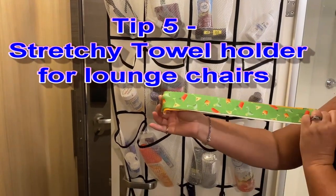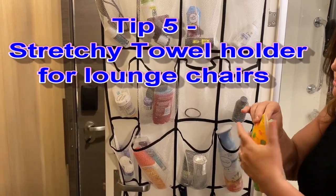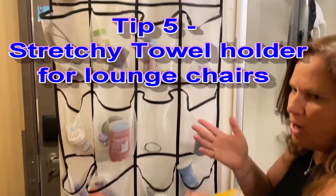And we want these things this year to secure our beach towels to the chairs rather than the clips, because we found the clips were in the way all the time. And if you hit them, they break.